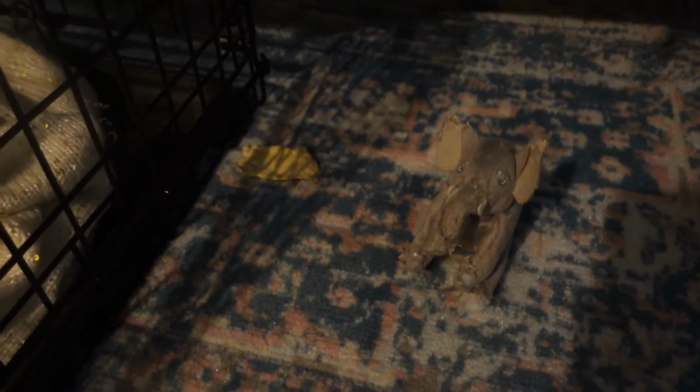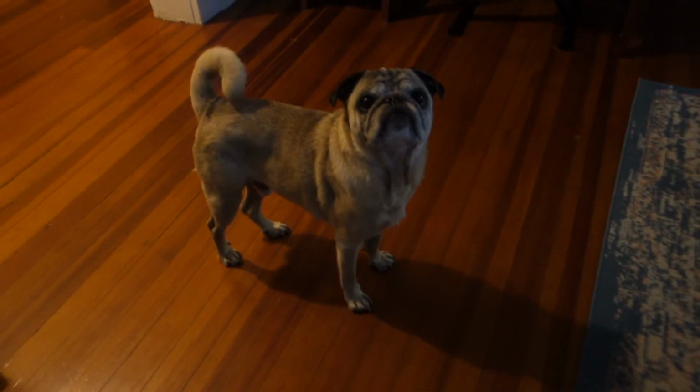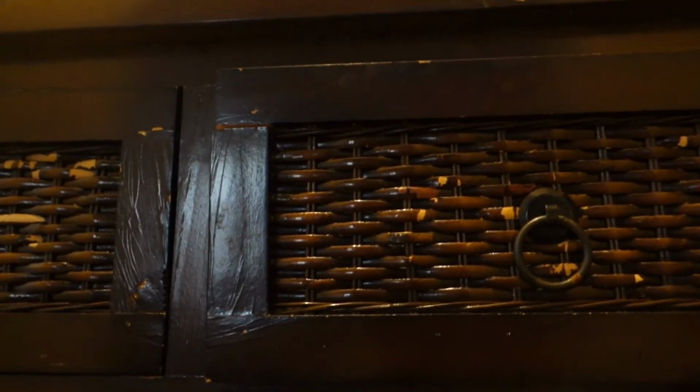Oh my gosh, did you prop up your elephant? I know he didn't do this, but look at this little elephant. That is so cute. Are you ready to go outside so you can finally make your morning poopy, because you did not go this morning because it was very rainy?